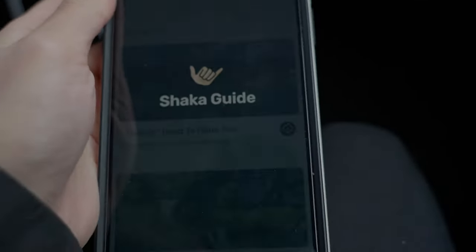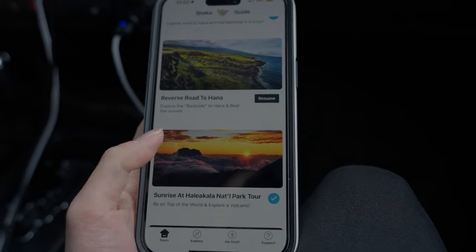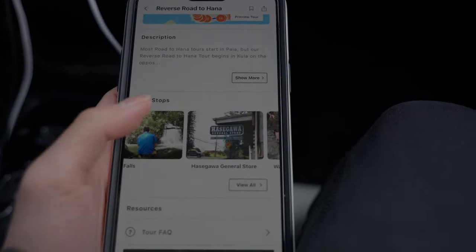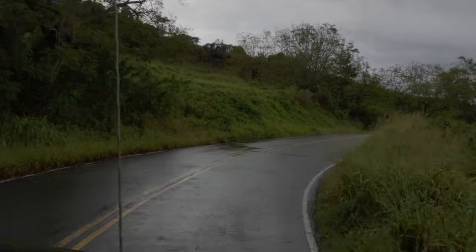If you guys have never been to Hawaii, I like to recommend getting an app called, I think it's the Shaka Guide or something. It's a free app and then you pay for certain guided tours that are GPS based. It'll tour you around whatever island you want to go to and tell you about the history, food places, things to do. It's really cool. I think it's totally worth it and it's fun when you have long drives like this.